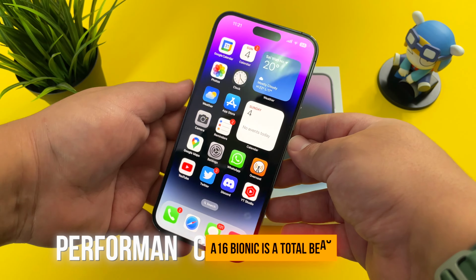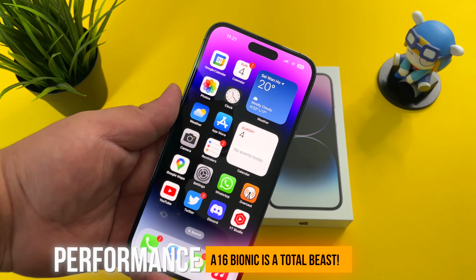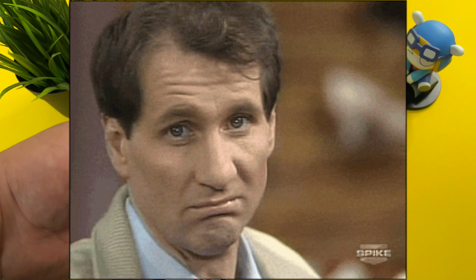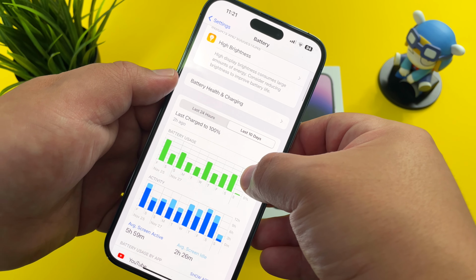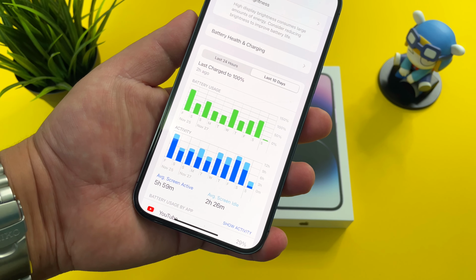Number 3 has been the performance. No issues whatsoever in terms of performance, but let's talk about the elephant in the room, the other half of performance, battery life. It hasn't been that amazing, guys, and I'll show you here, but looking at my 10 days, you can see it here, 5 hours, 59 minutes, average screen active time.